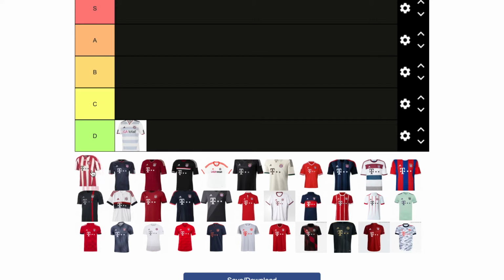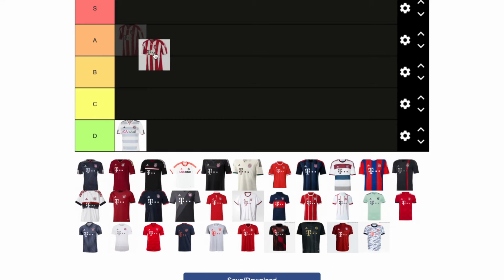This one, I think, is an iconic one for Bayern. I really like this one. I'm going to put this in the A list. I think it brings back a lot of memories, and I think a lot of people would agree with that one. Seeing Muller in this jersey back in the day was just awesome.